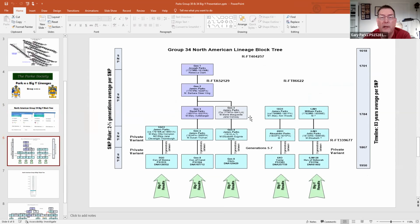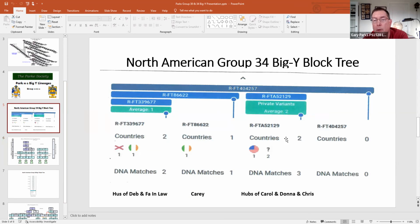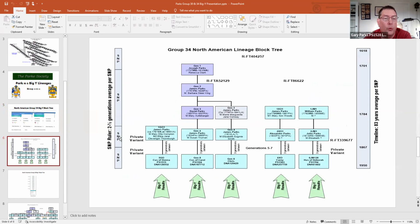So these three lineages all have a common ancestor of FTA 52129. And that's back about, count the number of SNPs. Here's 2 private variant SNPs. Here's another one. So that's about 4 SNPs back. And if you count back 4 SNPs, and the time correlates with this Joseph Parks of 1727, so that's about back about here in time. It could be this guy or his father or his grandfather, probably not much further back than his great-grandfather.